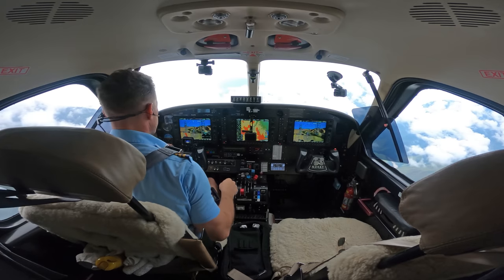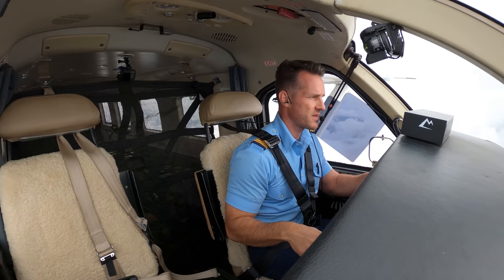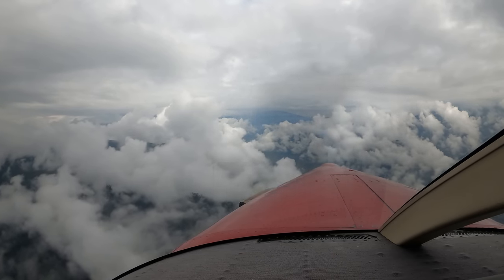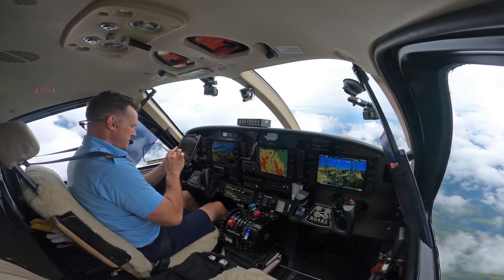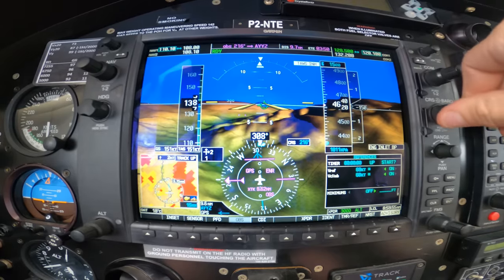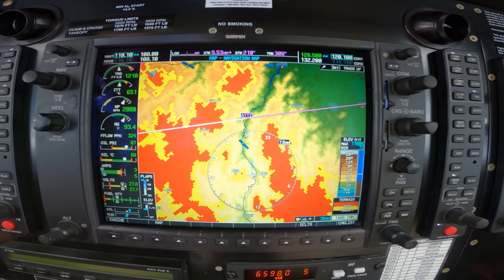All stations, Yambaitok, Kodiak November Tango Echo, 11 miles to the southeast, passing 4,600 on descent. Circuit time, Yambaitok, 03. Let's see, what runway is it again? Runway 21. So it's OBS, runway 210. Advisory, within 10 miles. Yes, I know.